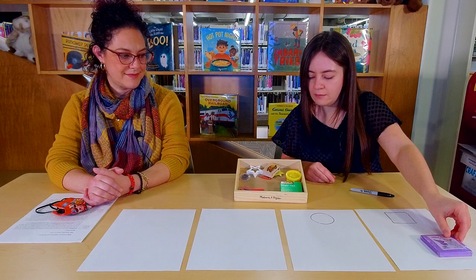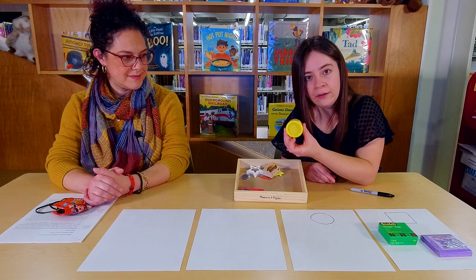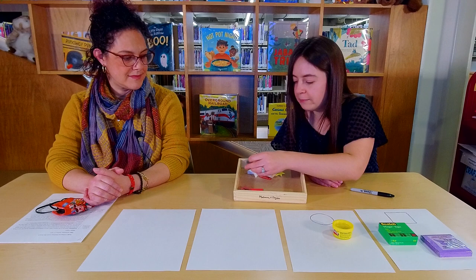And let's see. Tape box, shape of a square. Let's see what else I have in here for a circle. I have some Play-Doh, that's the shape of a circle. And this magnet is also the shape of a circle.